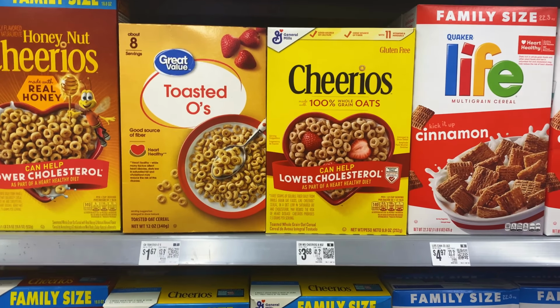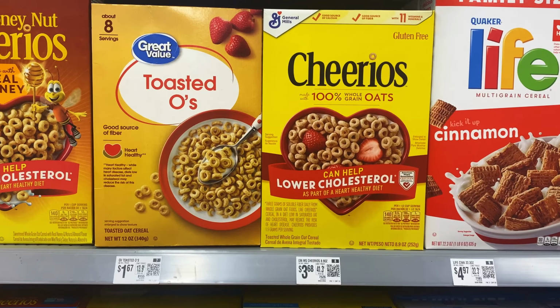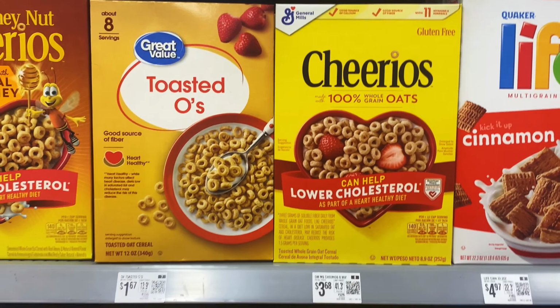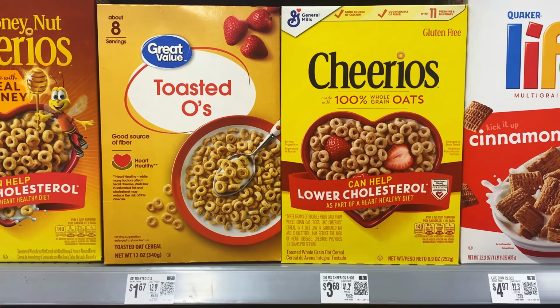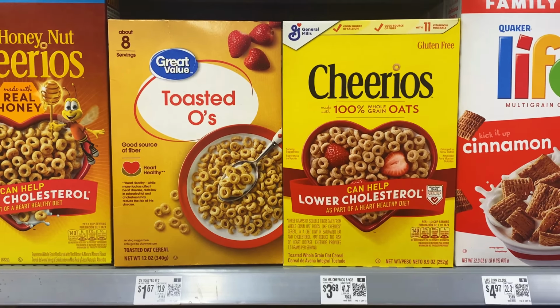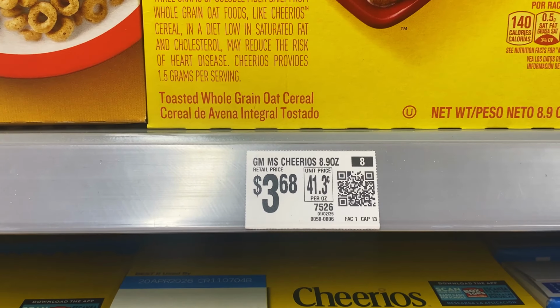Now let's take a look at Cheerios. The box is only 8.9 ounces, but it looks almost identical to the 12-ounce Great Value version. Now this tells us that the bag of cereal inside this box is much smaller than the store brand version. The unit price is 41.3 cents per ounce. That's nearly 3 times more than essentially the same cereal. So even though the brand name is more familiar, you are paying a lot more and getting way less in return.